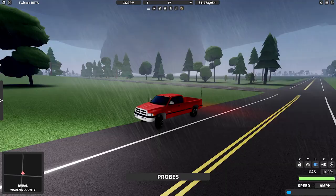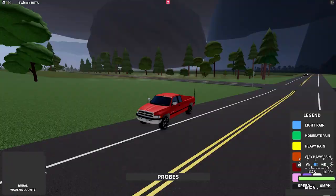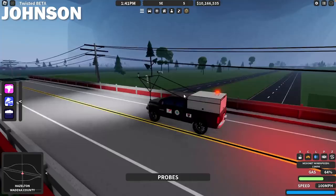It looks to be heading, let's see, directly towards Haram, Sneed, Bedora. It is orange TVS, so it probably is weakening. All right, I have to deploy now. All right, here we go. Oh, this is not good. This is very bad. I'm in a very bad situation. I see the debris cloud.